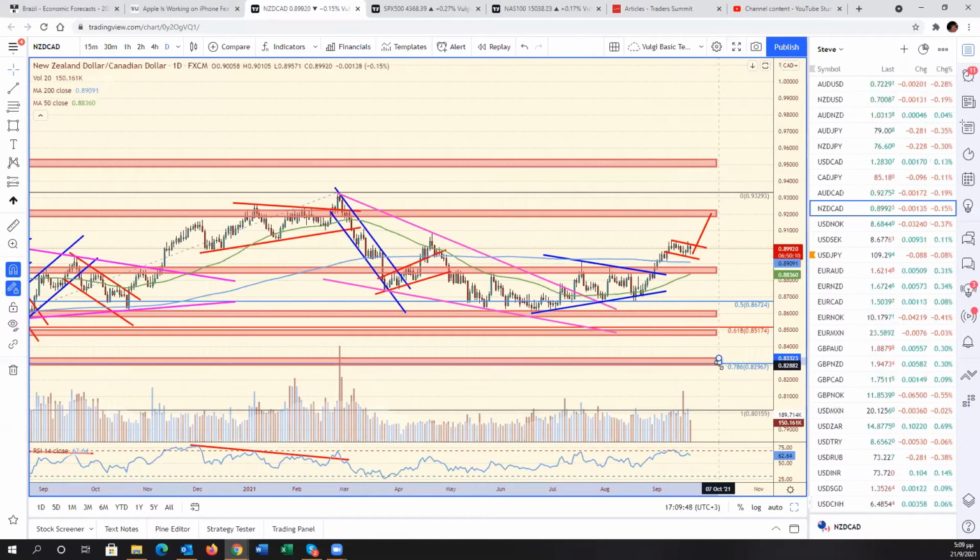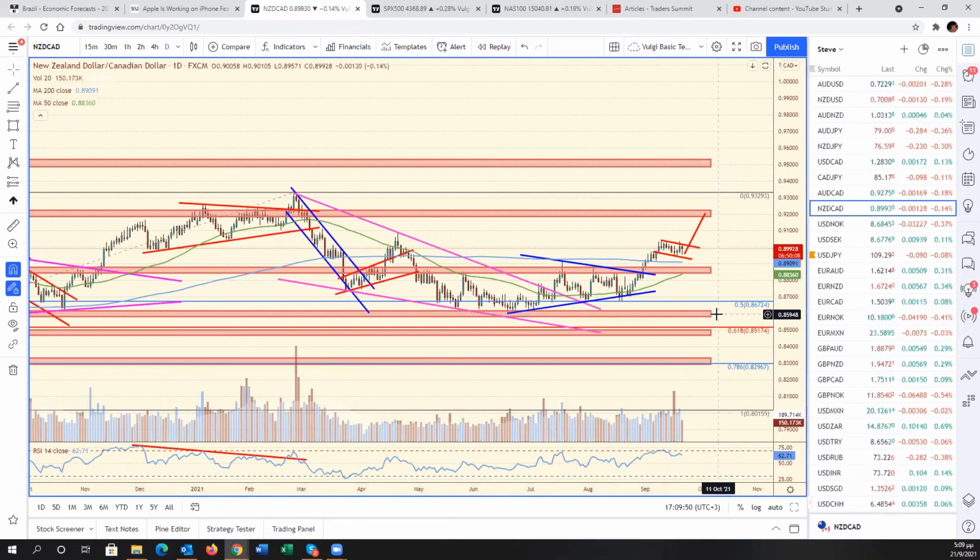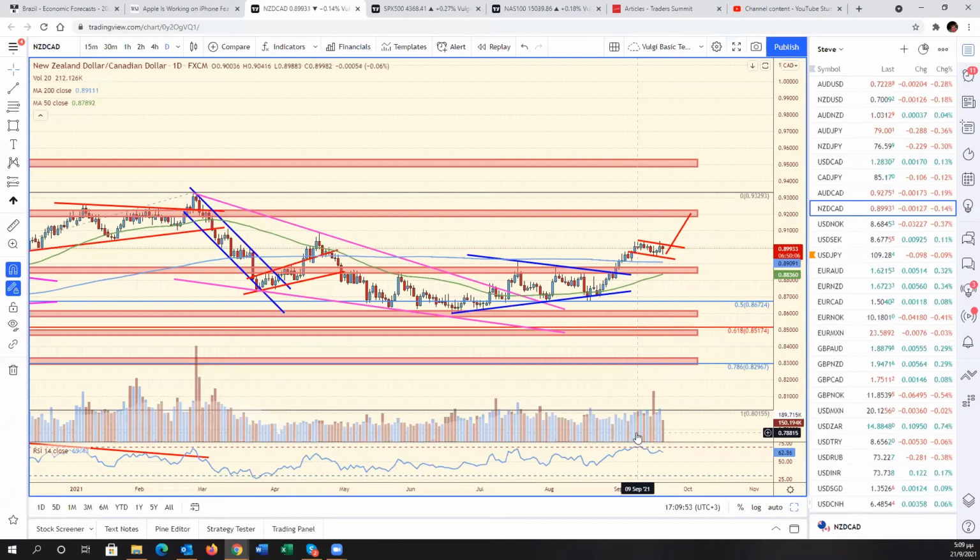I would say cautiously bullish in both counts, Aussie CAD and Kiwi CAD. Short term, especially looking at the chart, focusing more in the short term, definitely bullish. So if I had to trade them shorter term, I don't see the bearish case scenario in the short term. Right, for sure I don't.